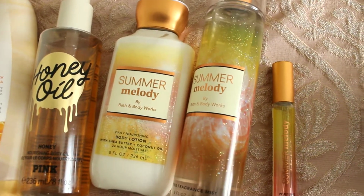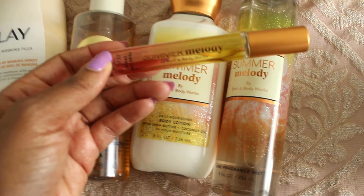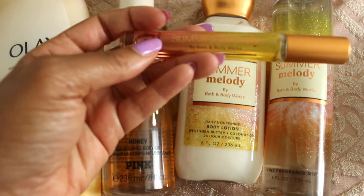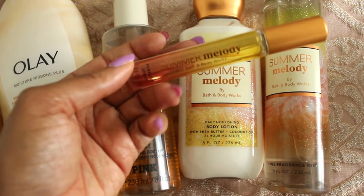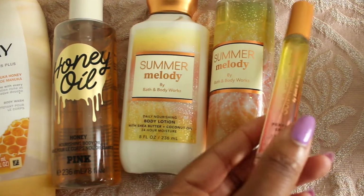And then I also have the perfume, which was the first item from the line that I ever got. This smells so good. Oh my gosh. So of course, this is a way stronger smell than the body mist, but this is just going to make sure that that smell does not leave your body. So you're going to be smelling good and sweet and melony.